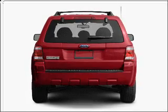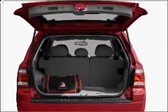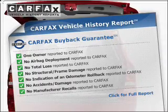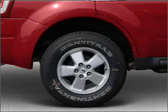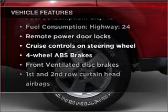Premium wheels lend a distinctive appearance. You will appreciate the safety feature of anti-lock brakes. An included Carfax vehicle history report allows you to purchase with confidence and the knowledge that your buy was a smart choice. And with these notable features, you won't want to miss out on the opportunity to own this amazing vehicle.